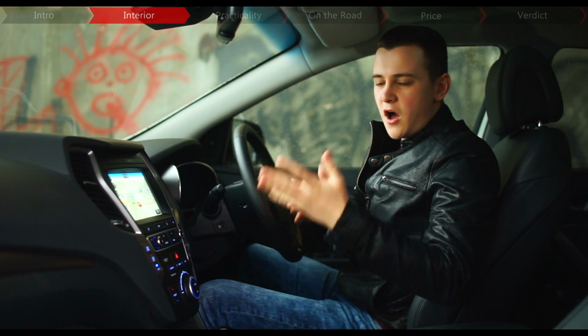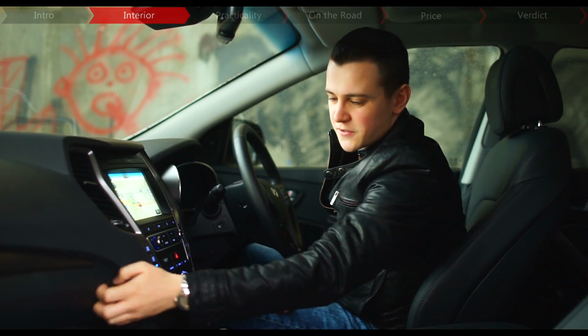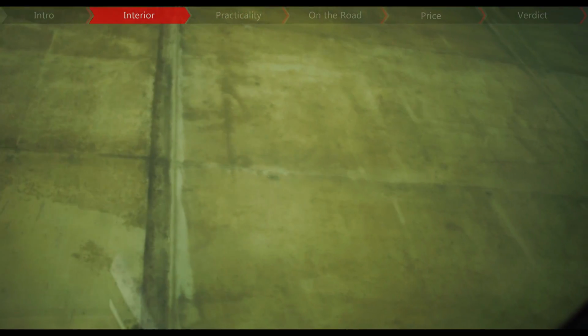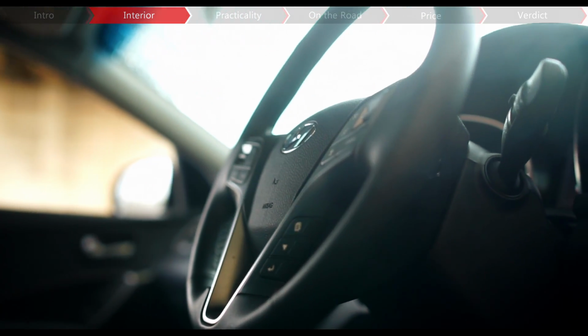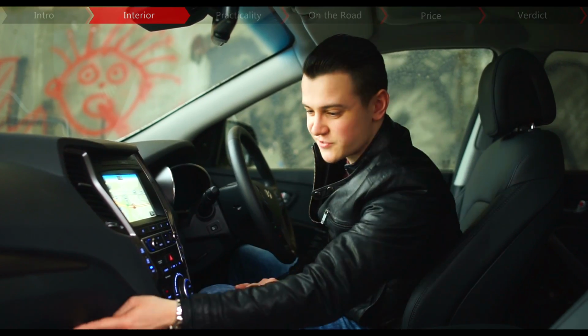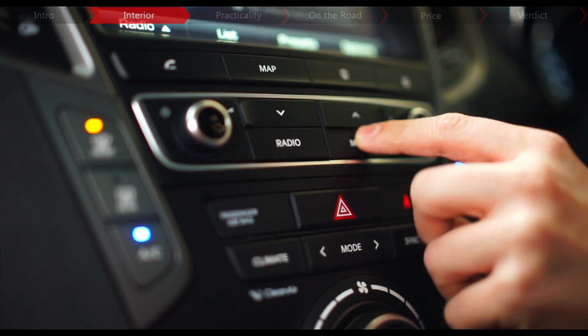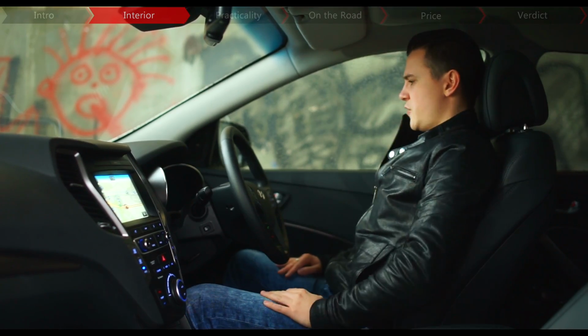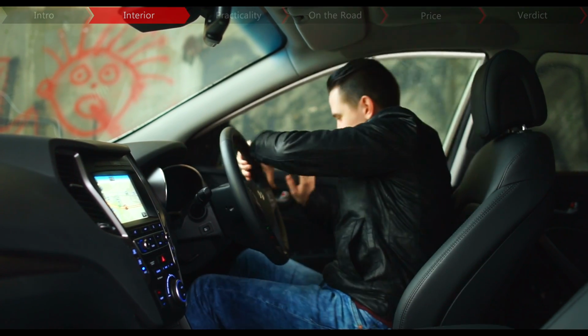Materials in the cabin are half and half, being a mix of soft touch materials and some nice robust plastics, which, to be honest, with a family car this size, that's probably what you're going to be after anyway. There's also a proper sized glove box, hooray for that, a button layout that's not too hard to get your head around, and a very comfortable driving position with a rather convenient armrest on the door.